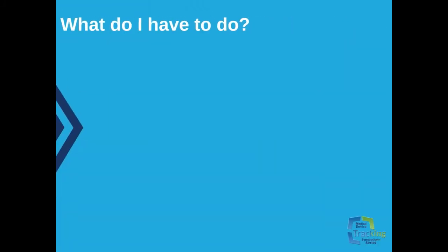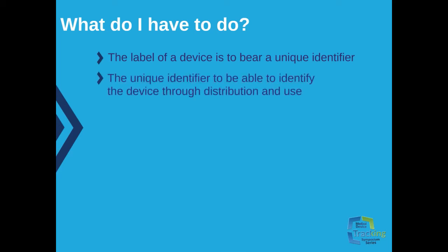This comes to the reality of, what do I actually have to do? The label of a device is to bear the unique identifier unless an alternative location is specified by the US FDA, or unless an exception is made for a particular device or group of devices. For one, the unique identifier is to be able to identify the device through distribution and use. And secondly, the unique identifier is to include the lot number or serial number if specified by the FDA.